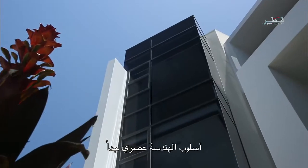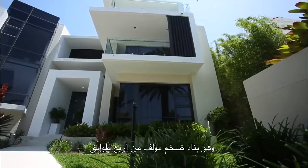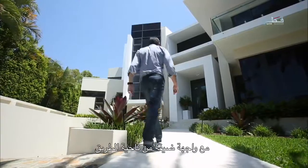The style of the architecture is very contemporary. It's quite a large four-level house with a narrow street frontage.